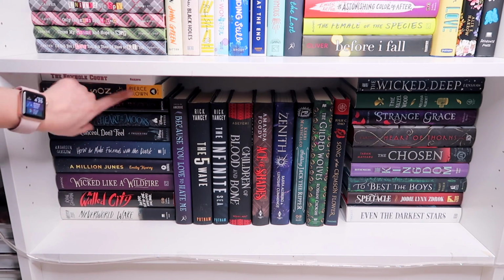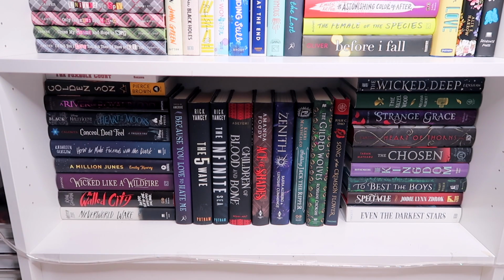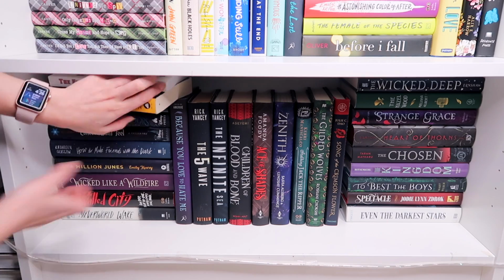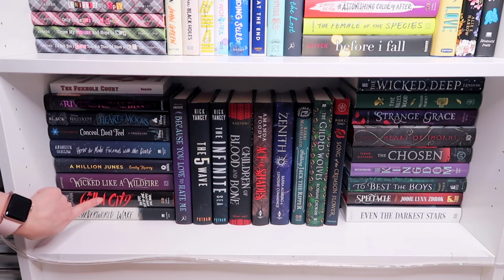But we have Golden Sun in the paperback edition. This is actually the edition I read, but I wanted the hardcover to match the other ones. But since I annotated this one, I haven't wanted to get rid of it. The Walled City by Ryan Graudin. Loved that. That's actually such a cool book.